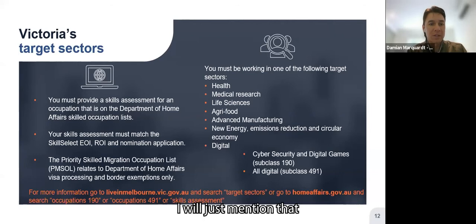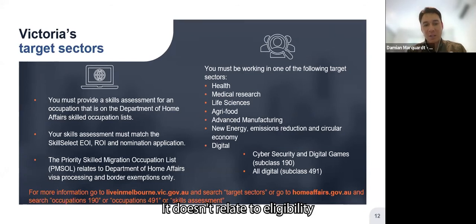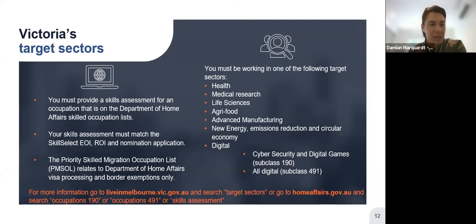I will just mention that the Priority Migration Skilled Occupation List, the PMSOL, which is getting a lot of media attention at the moment, is an occupation list that is published by the Department of Home Affairs. This occupation list does only relate to visa processing and border exemption requirements. It doesn't relate to eligibility or priority for the Victorian State Nomination Program. I just want to be clear on that, because it does get a lot of attention.